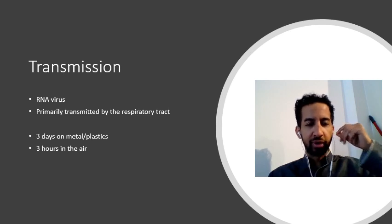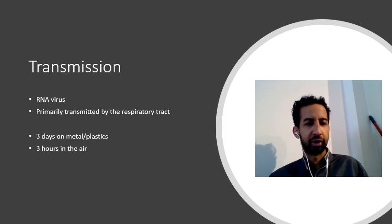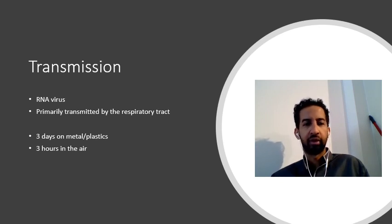And in one study in the New England Journal of Medicine, it was found that the virus could last for up to 3 hours in the air, although this was an experimental study and has not yet been replicated in real life. And more worryingly, the virus can also last for up to 3 days on surfaces, in particular metals and plastics. Hygiene and thorough cleaning is important on a regular basis.